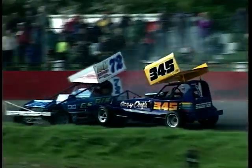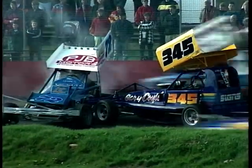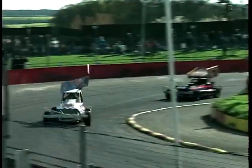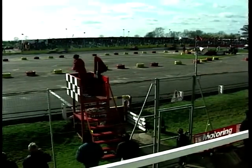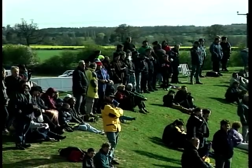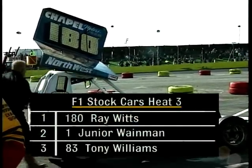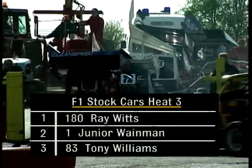Oh, he's been caught! He's been caught by the 345 car of Gary Coyle from Northwich. He will not be at all pleased by that. The yellow top has managed to take him out right on the last lap, and that's allowed Ray Witts to go through in the 180 car. From nowhere, he takes the win. Brilliant result for Ray Witts. In second position, he climbed almost to the front of the field, Junior Wayman in the number 1 car. And from Buckley, number 83, Tony Williams makes it third position.